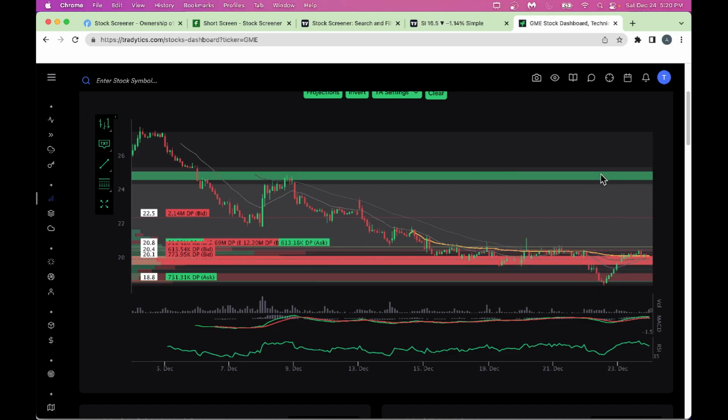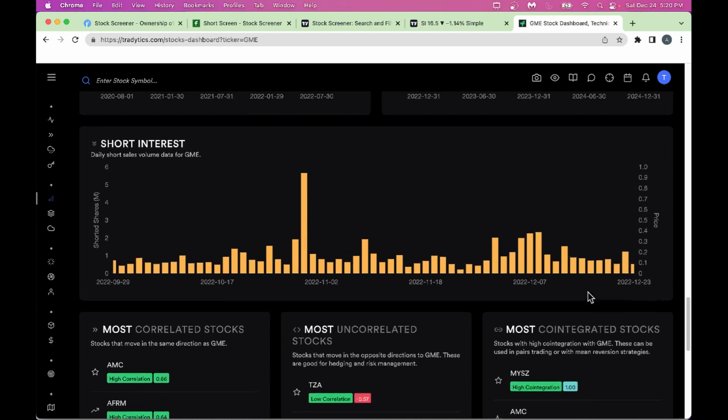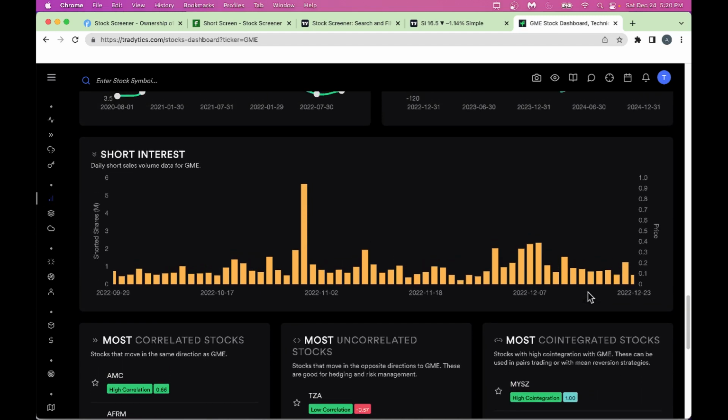All right, so next we can look at some of this data here. Look, this tradeetics.com gets some short volume. This is the short sales volume data. From a short sales volume perspective, right now short sales volume is relatively low, as you can see here. So that's why right now it's struggling a little bit. And the moment it crosses 20 for a day or two, then it can go higher.